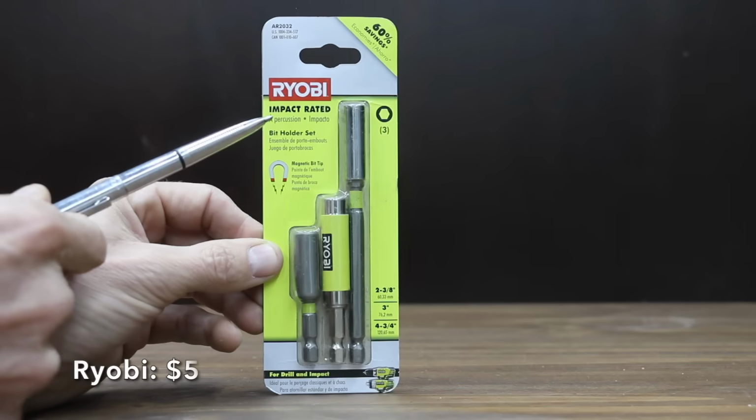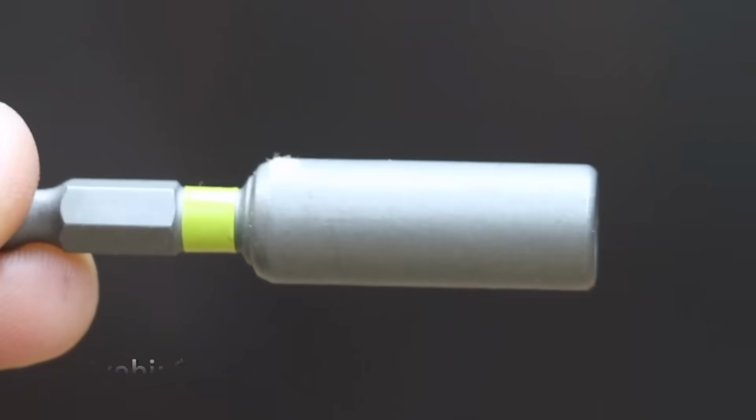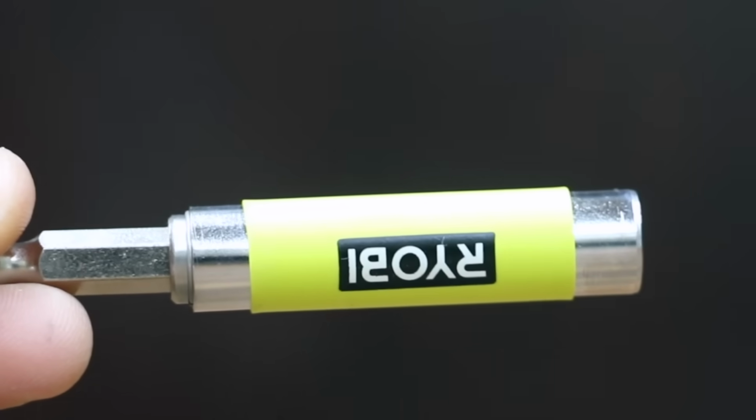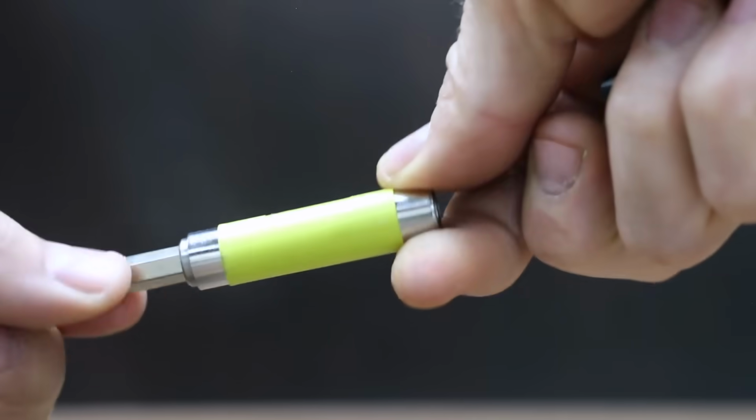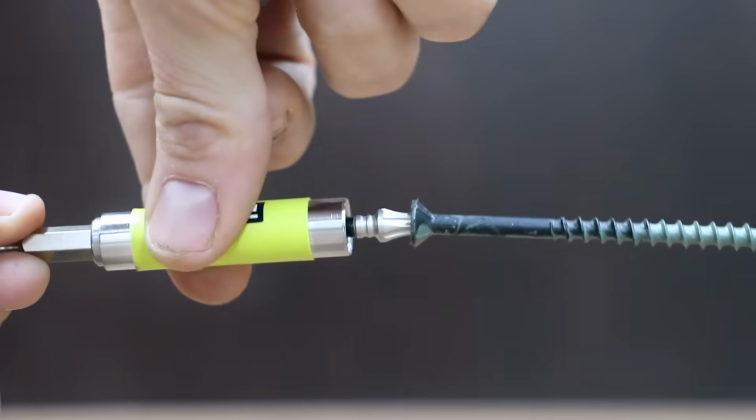At a price of $15 or $5 each is this Ryobi brand. Magnetic tips provide secure grip on 1-inch insert bits. The length of the bit holders is 2 3/8, 3 and 4 3/4 inches. The screw guide prevents wobble to drive screws in straight every time.